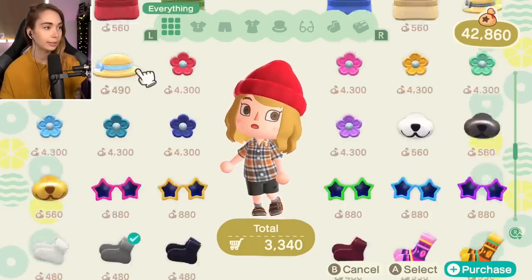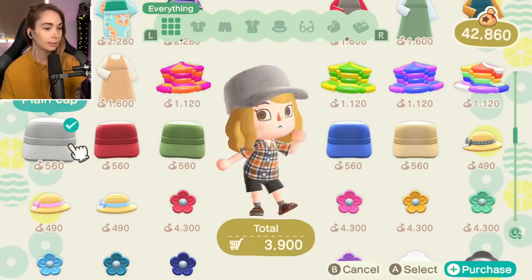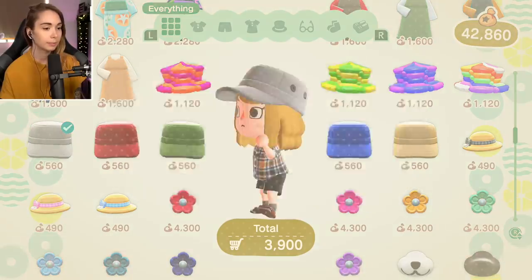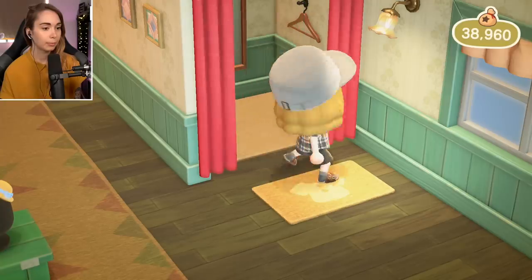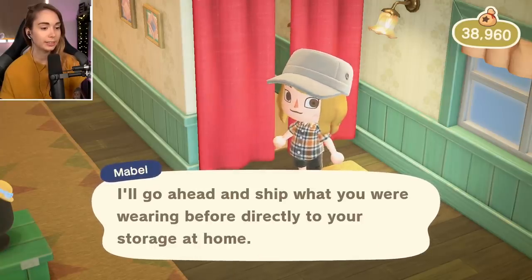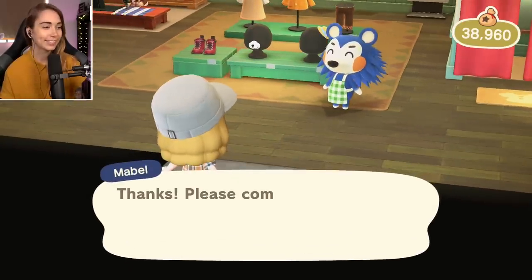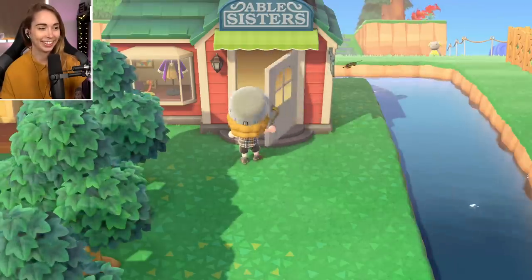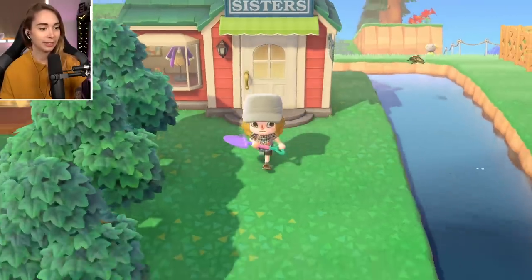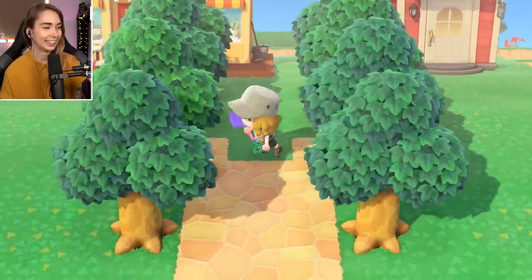I want a different hat. That's kind of cute. Let's go. I'm ready. I'm ready for adventure. Looking sharp indeed. So cute. Irish fella, thank you so much for the 2 months. Thank you. Sock that outfit? Hell yeah. Should I get my beard out? I really like it. Okay.